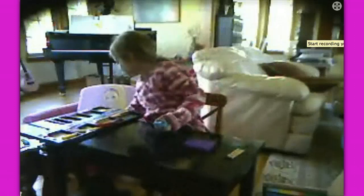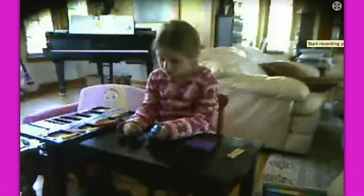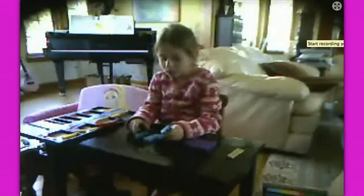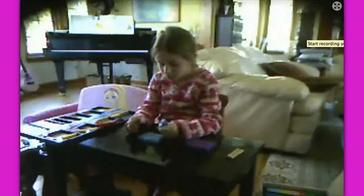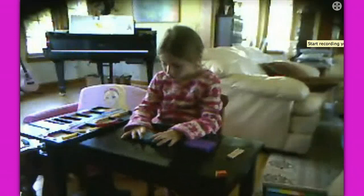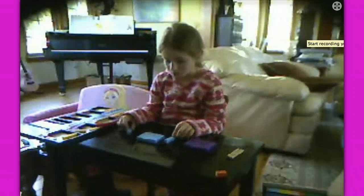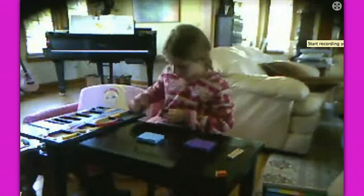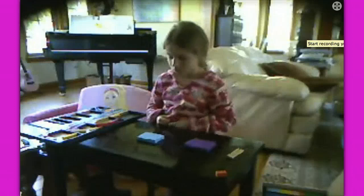Sure, put it down and see how many you need to make a square. I'm going to need all of those because I want the shape to be square. You went way past square. You got a rectangle there. I want a square. Is that a square? Have you got a square there?